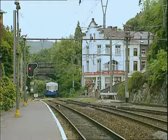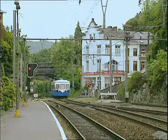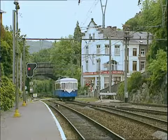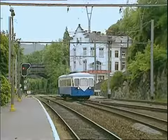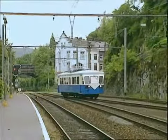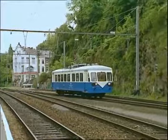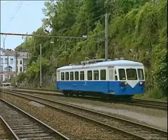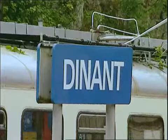Dinan is also the northern limit of one of Belgium's most interesting preserved railways. Since 1990, the preservation group known locally as the Chemin de Fer à Vapeur des Trois Vallées has taken over operations on the 23-kilometre line from here at Dinan to Givet in France. A summer-only service is now operated along the line, mainly using diesel railcars, but with some steam working at weekends.